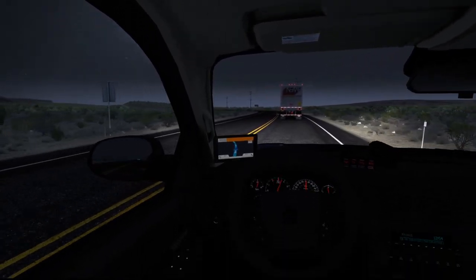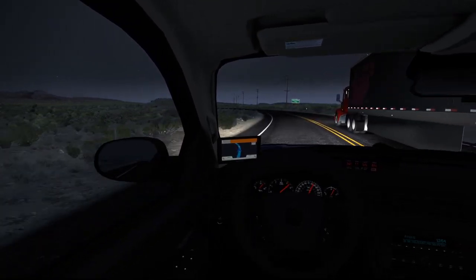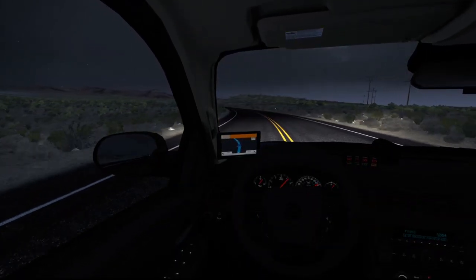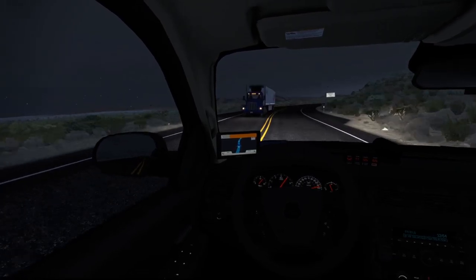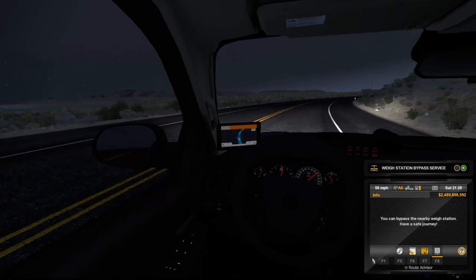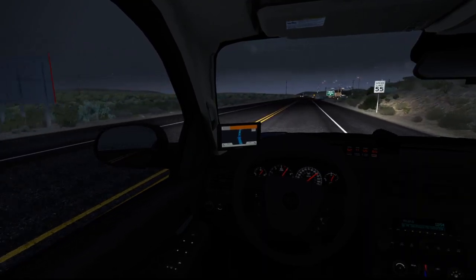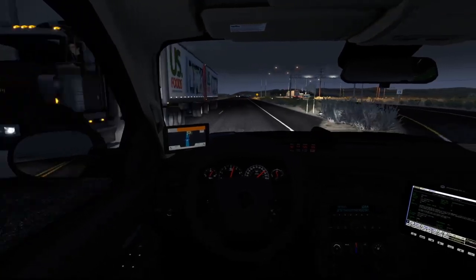Yeah, look at that moon up there though. That's pretty cool. Can't really pass on this road, but we're going to anyway. Even though we're only supposed to pass on a single dashed line, I'm going to pass anyway, just because I can. We can bypass the way station. Woohoo! Coming into Arizona right here. Gonna bypass that way station for sure.